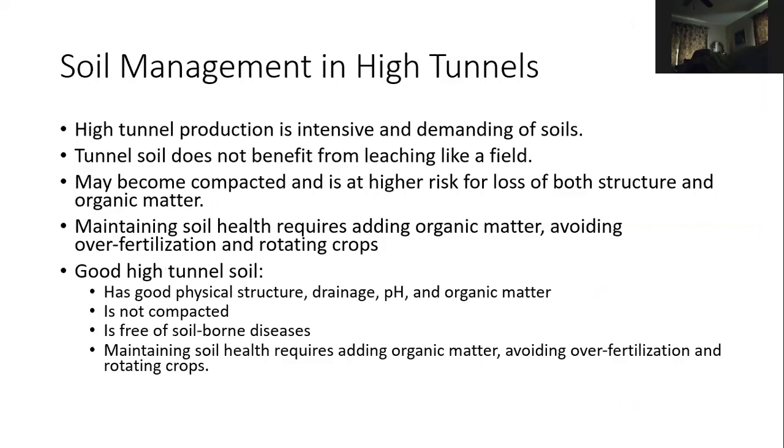Because we have an area where we're really actively and aggressively growing, it is demanding on our soils. We aren't getting any nutrient leaching, and that can lead to a loss of soil structure. So it's important to add organic matter, avoid over fertilization, and particularly I would recommend rotating crops on a regular basis just to avoid the buildup of any potential problems. We want to maintain good physical structure, make sure the pH and organic matter are right, and not have any soil compaction.